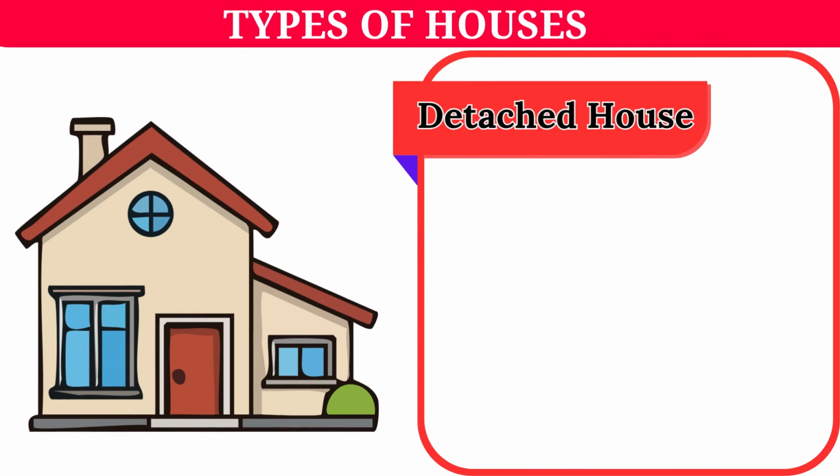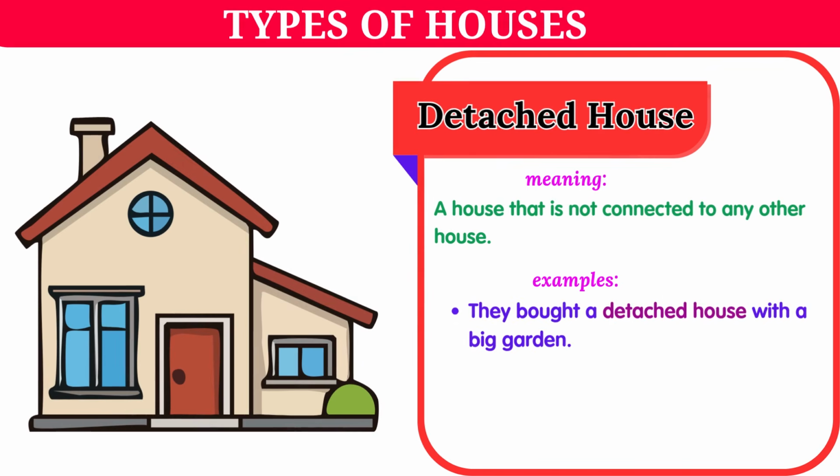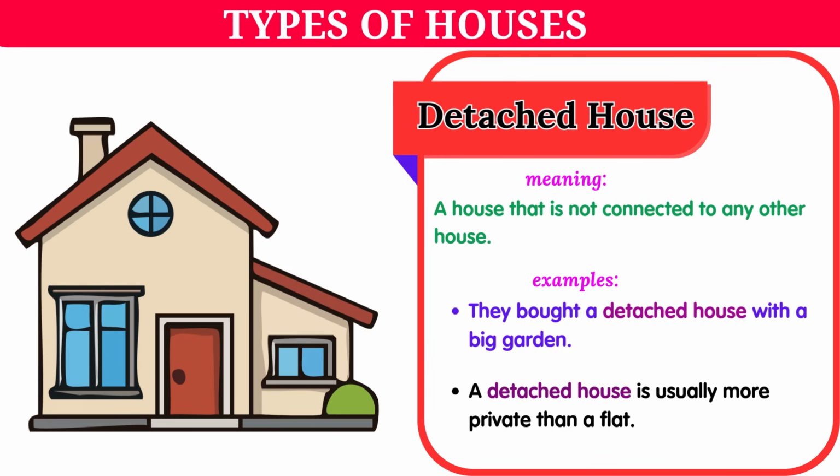Detached house. A house that is not connected to any other house. They bought a detached house with a big garden. A detached house is usually more private than a flat.